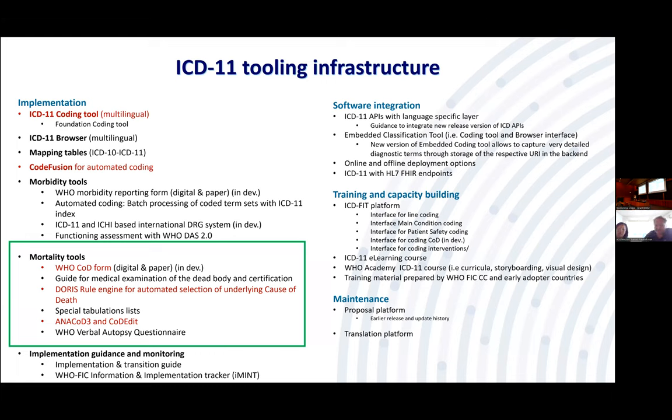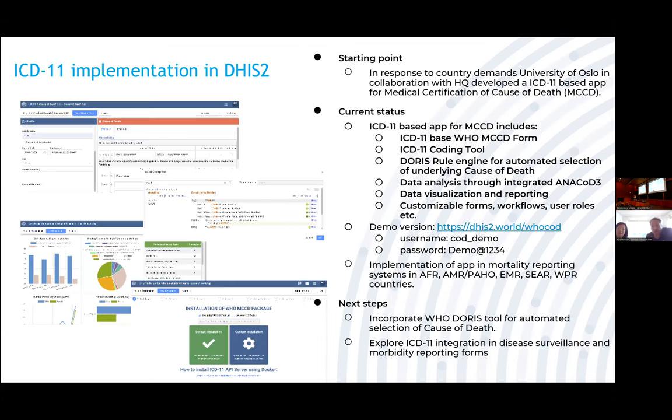And that has been basically happening in the integration of the ICD-11 in the DHIS2 app. So where we have the coverage of the data entry to the data analysis to the data dissemination, and John will demonstrate this, but let me just run you through some of the key features here. We have in the app on the data entry side, what eventually will become the ICD-11 and WHO MCCD form specifications for the electronic medical certification of causes of death.